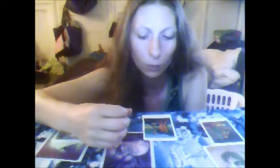Right now, through summer, there is a large reservoir of potential energy. The universe is very much conspiring to assist you in your creations, in making things happen. You have the fertility card. I'm not sure everyone gets to see the cards because they're really beautiful. And you have the affluence card, which is 10 of Pentacles.